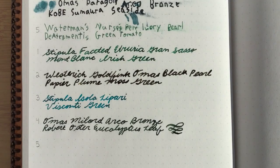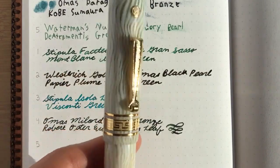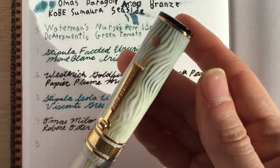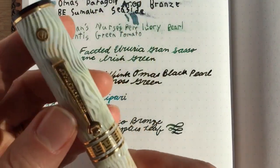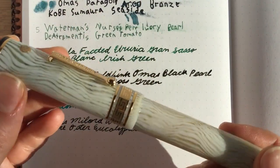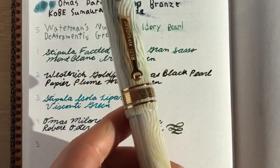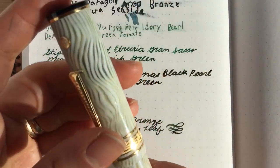So Omas was an Italian company as well, and I find that the Italian companies tended to use really beautiful celluloids, which is one of my favorite things in my collection. But my last pen in my top 5 favorites is a different material that's quite interesting. It's called casein, and it's made out of milk, actually. It's a product of milk that's hardened, and it's really important not to let it get too wet for a long time because it can disintegrate. But if I take care of it, it should last for a long time.